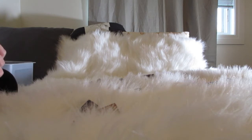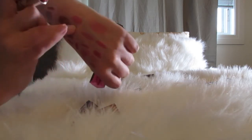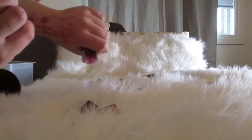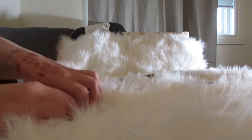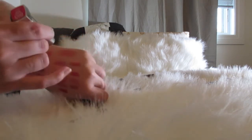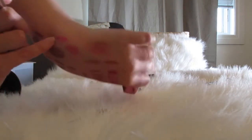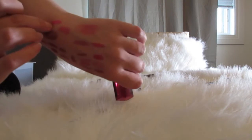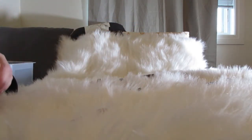Then I have this color Pink Trooper. It's a shimmery pink. I'm on the fence about this one. I think I'm going to get rid of this one. And then I have the shade Fuchsia Flash. My husband bought this for me. I don't know. It doesn't look good on me. It's so pretty when you swatch it, but it doesn't look pretty on me. I think I need to get rid of it.